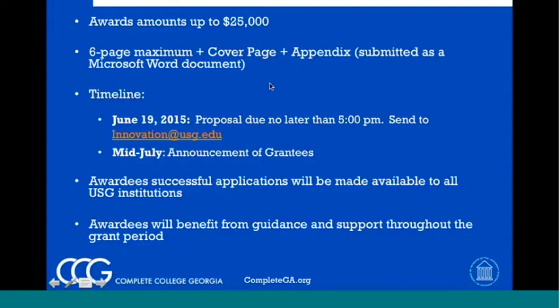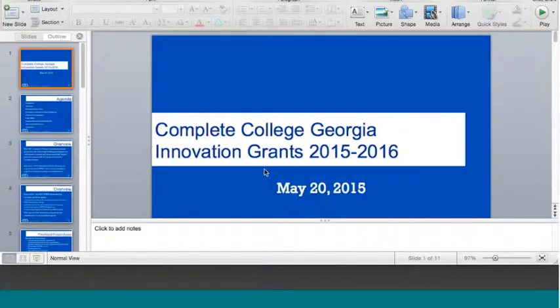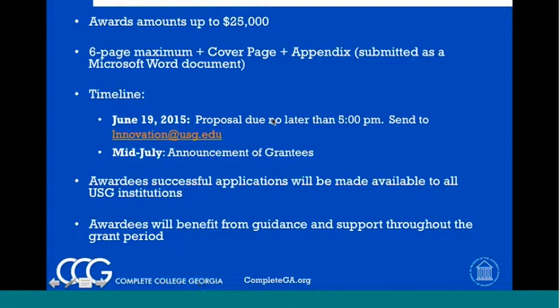And as far as the timeline goes, proposals are due no later than 5 o'clock on June 19th, and you can send those to innovation@usg.edu. And we're expecting an announcement of the grantees around mid-July. And the successful applications are going to be made available to all USG institutions on our website, completega.org. And awardees will benefit from our support and guidance throughout the grant period. So we're looking forward to hearing your ideas.